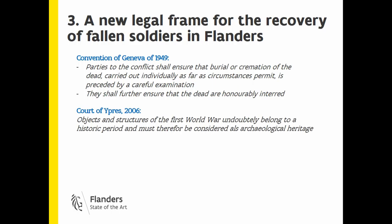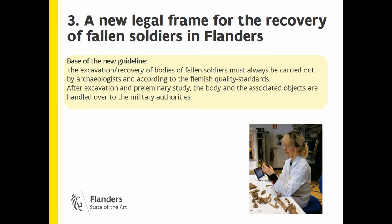But on the other hand, there was also a court of Ypres who declared in 2006 that objects and structures from the First World War can have an archaeological value, and so the archaeological legacy also counts for objects and structures from the First World War, as also for dead bodies. Is this a conflict? No, we don't believe so. We finally concluded that a body of a fallen soldier can be both military and archaeological. So the Geneva Convention does not exclude that a body is excavated by archaeologists using archaeological methods. So this leads us to the base of our guideline.